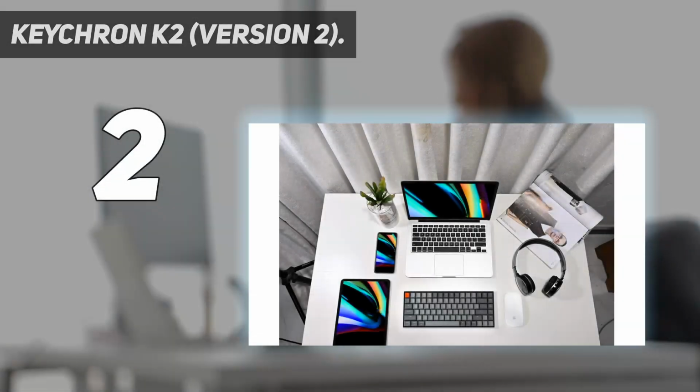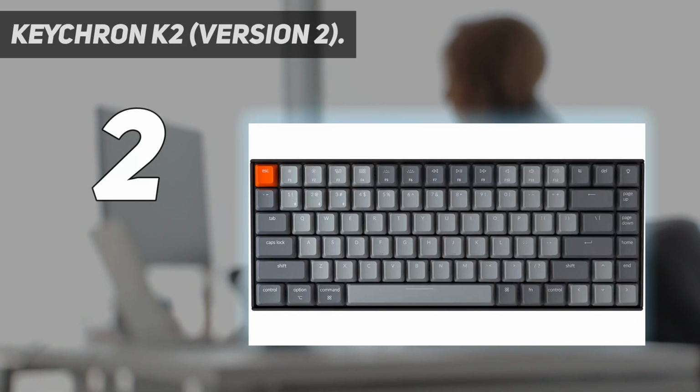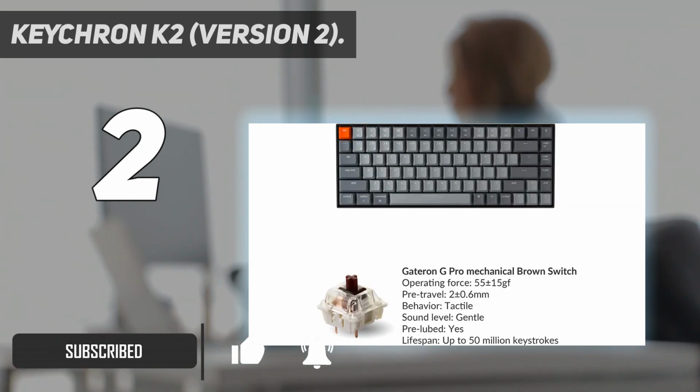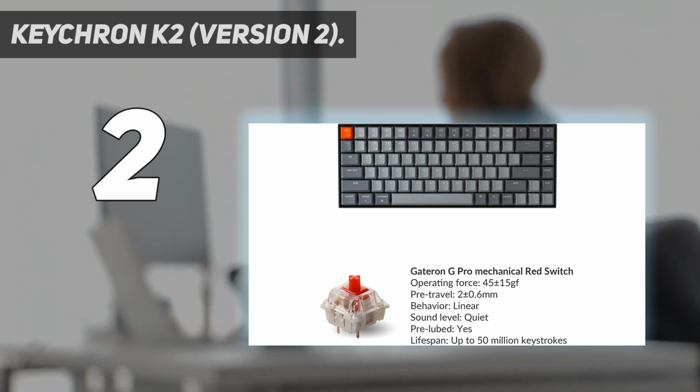Number 2 of my list. Keychron K2 version 2. The Keychron K2 redefines affordability for wireless gaming keyboards. It starts out at just $69, and for that, you get a decent-sized gaming keyboard with great wireless functionality and Keychron mechanical switches. The Keychron K2 features the ability to connect to up to 3 devices at a time, which I found particularly handy when utilizing it either on my PC or MacBook Pro to work and write.